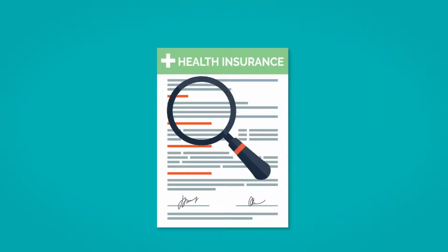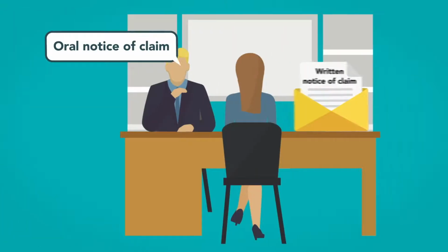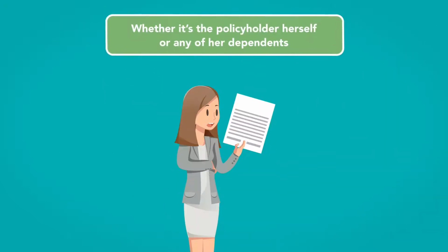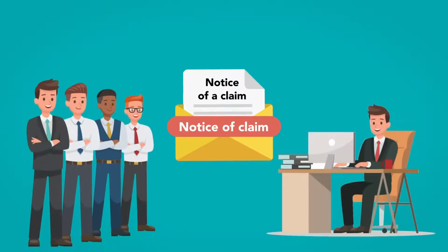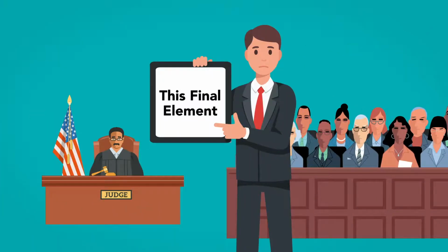Depending on what the health insurance policy specifically provides, the notice of claim may be provided to the health insurer orally or in writing. Next, the notice of claim must correctly identify the person on the policyholder's plan who received medical services, whether it's the policyholder herself or any of her dependents. Finally, the notice of claim must be sent to the proper party, either the health insurance company itself or another designated representative, such as an insurance agent. This final element has been the subject of litigation.